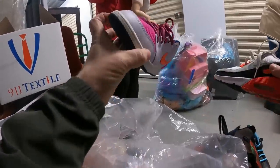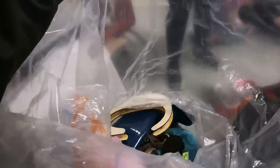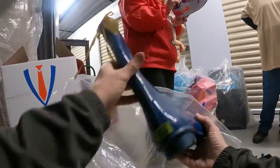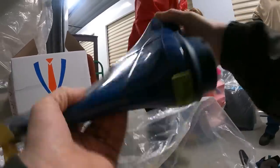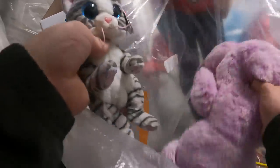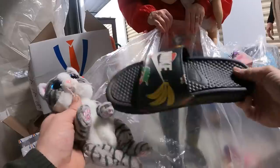This is a Jordan right here. It's got the corduroy. Nice. Yeah, here's a match. What else do we have down here? Mud shoes. Oh, we do have some rubber boots. Western Chief rubber boots. Beanie. It's one of those big eye Beanie Babies. Nike slides, they actually look pretty good. Most of the time slides you have to just throw away, but that looks pretty good.